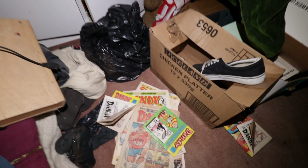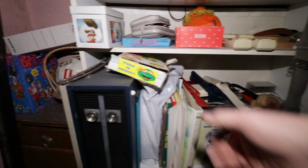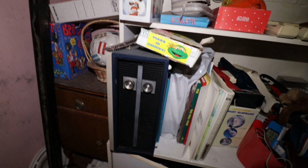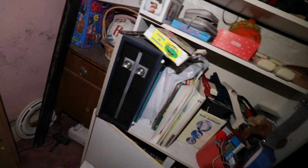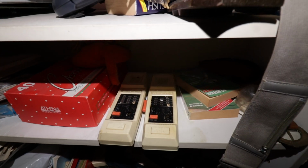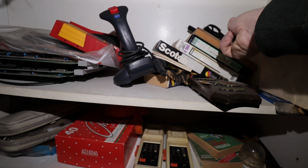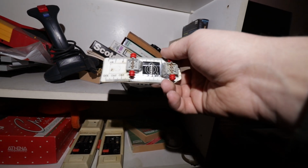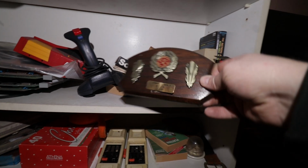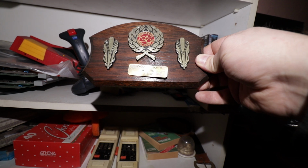There is those old Dandies down here. Little bear. Pizza is groovy. Teenage Mutant Ninja Turtles. Another old radio. Fidelity. Look at the walkie-talkies. Wow. Got a little cap gun here. I made a little skateboard out of ruler and Lego. What is that? League Division 9. Table tennis.